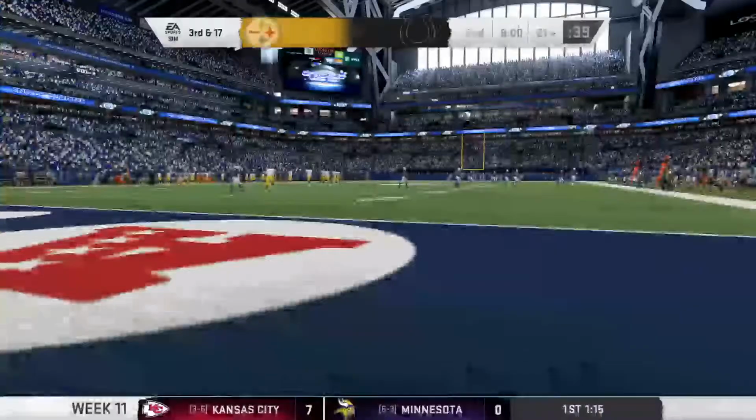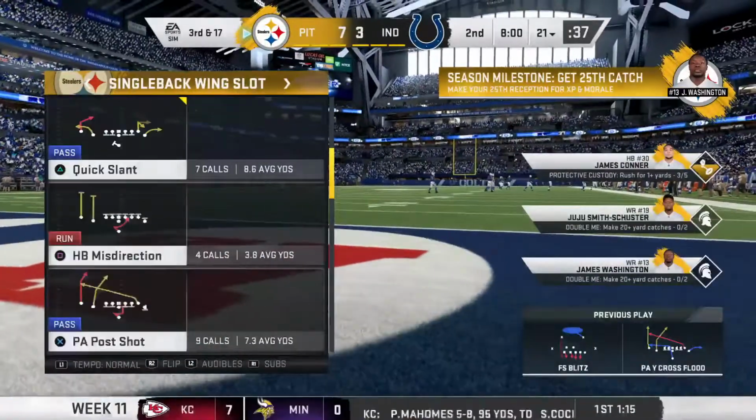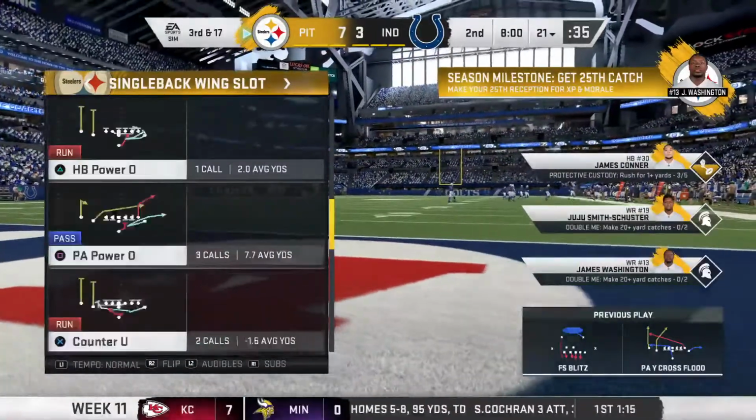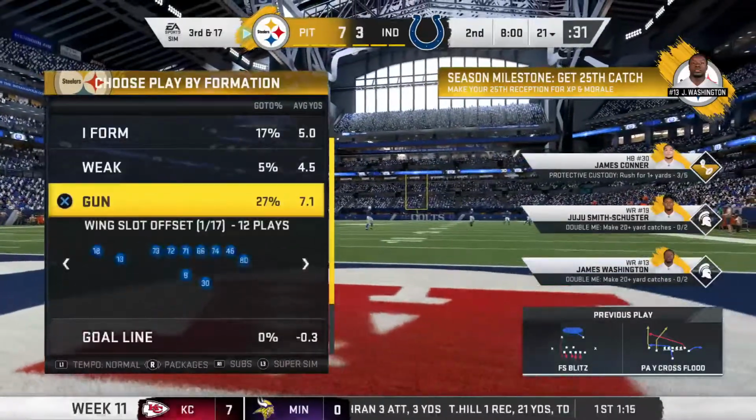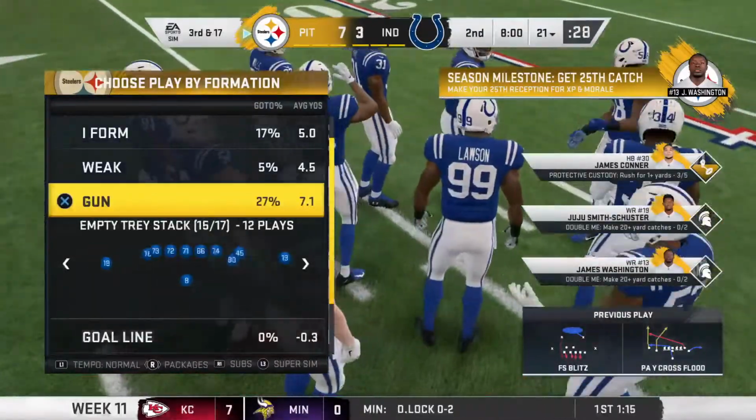Ready for the second quarter, and it's our visitors with the football. Steeler football here to begin quarter number 2 as they've got it with a 3rd down and long coming up.